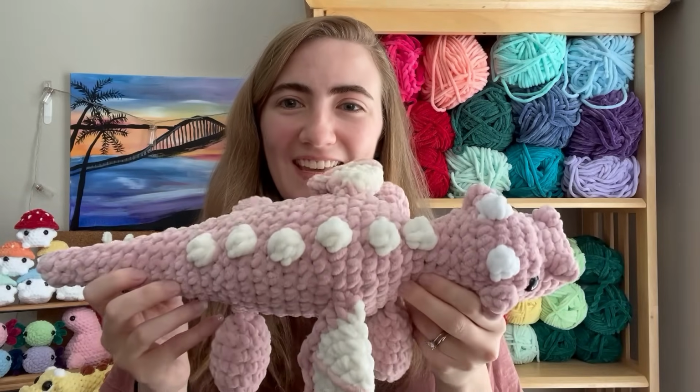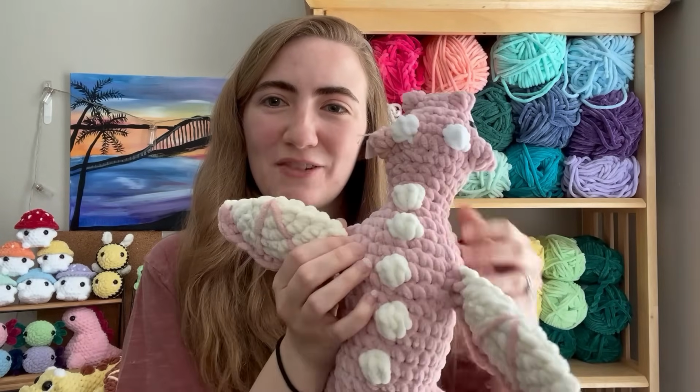You guys, I also brought a dragon. This is literally one of my favorite things to make. Here she is, my dragon. She is so cute. You can see I still have the price tag on her ear. This pattern is completely no sew and it's by Crochet by Jenna, and I just absolutely love making it.